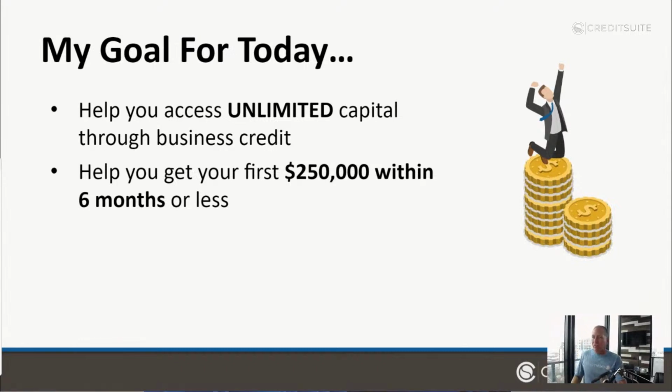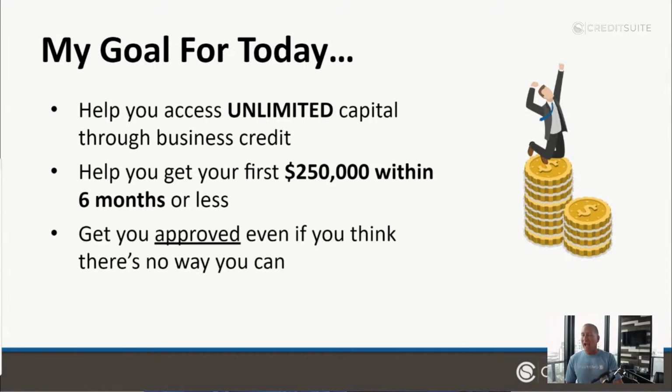So my goals, very simple. My goals for today are to help you get unlimited access to capital through business credit and get your first $250,000 in funding within 6 months or less, and help you get approved even if you think there's no way you can. As you're going to learn through today, what's nice about business credit is you can get approved no matter how many times you've been denied, no matter if you have collateral, cash flow, credit. All the things that have prevented you from getting approved for other kinds of financing aren't applicable in the business credit world. You're able to get approved even with any or all of those barriers in place.